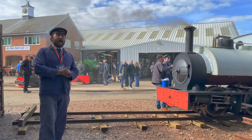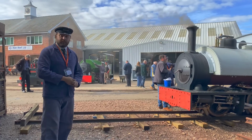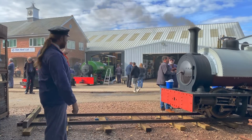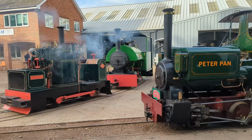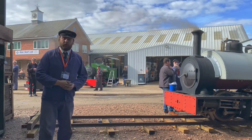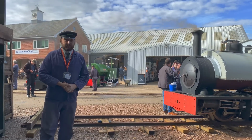Today we're here at the Alan Keef Open Day, celebrating 50 years of Alan Keef, which has some wonderful things like the new build number 10 sat here in steam, its first public steamings, Woto over there, there's Peter Pan there, and Taffy, this wonderful little vertical boiler thing. So multiple engines running on the 2 foot, this thing shuttling up and down to join us for a day looking around and seeing what's going on and having a quick look inside the workshop where they're still making locomotives to this day.